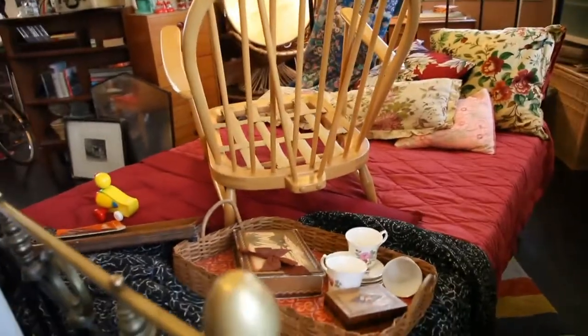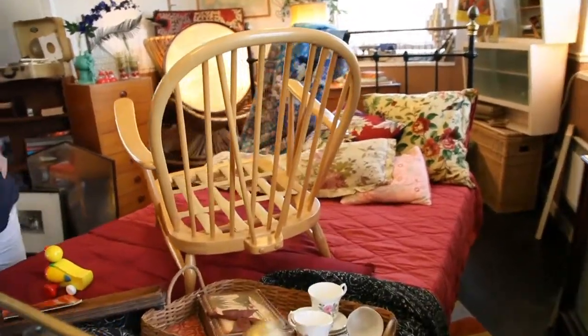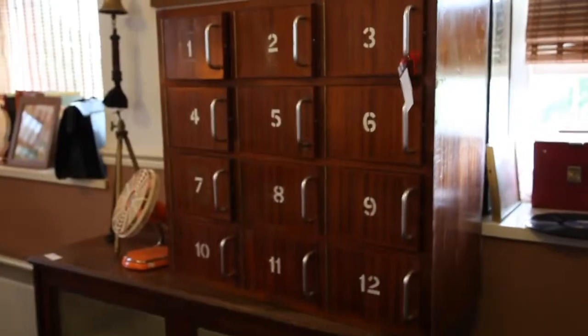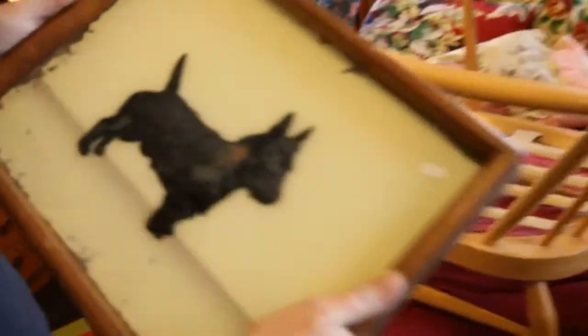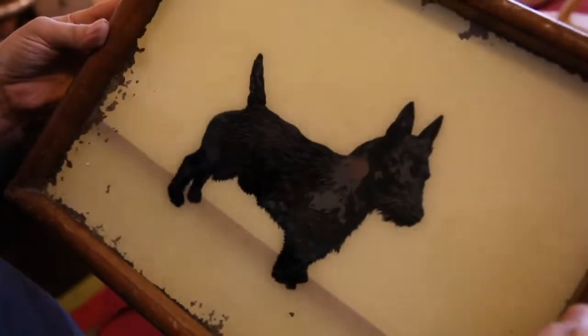Probably wasn't up last time. Fairly fresh. I think it was probably stacked in a corner last time. And that's new. And again, a lot of smalls. This is one of my favorite things in the shop right now. This is just a 1930s puppy tray. It's cool. I just love stuff like that.